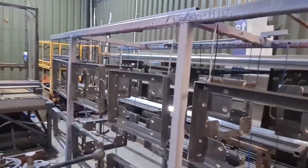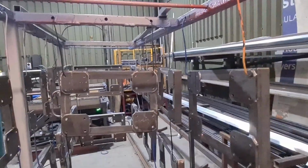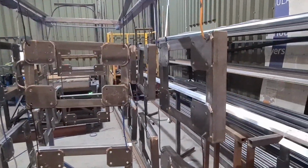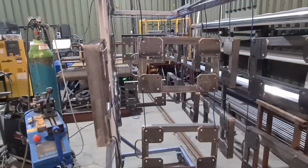We've got to powder coat these today. There are 20 of them. My man will be in later to do that. I'm teaching somebody else how to powder coat. Straightforward little dollies for a well-known company around here.